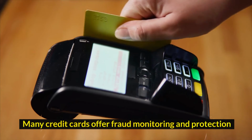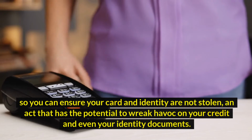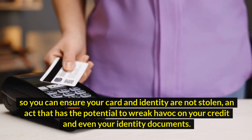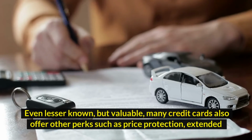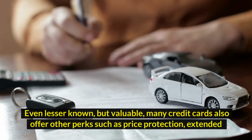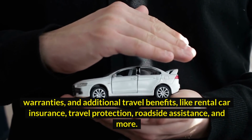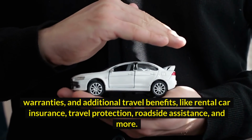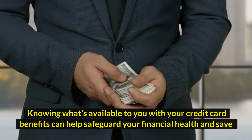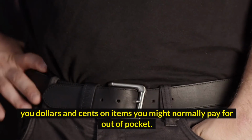Many credit cards offer fraud monitoring and protection, so you can ensure your card and identity are not stolen, an act that has the potential to wreak havoc on your credit and even your identity documents. Even lesser known, but valuable, many credit cards also offer other perks such as price protection, extended warranties, and additional travel benefits like rental car insurance, travel protection, roadside assistance, and more. Knowing what's available to you with your credit card benefits can help safeguard your financial health and save you dollars and cents on items you might normally pay for out of pocket.